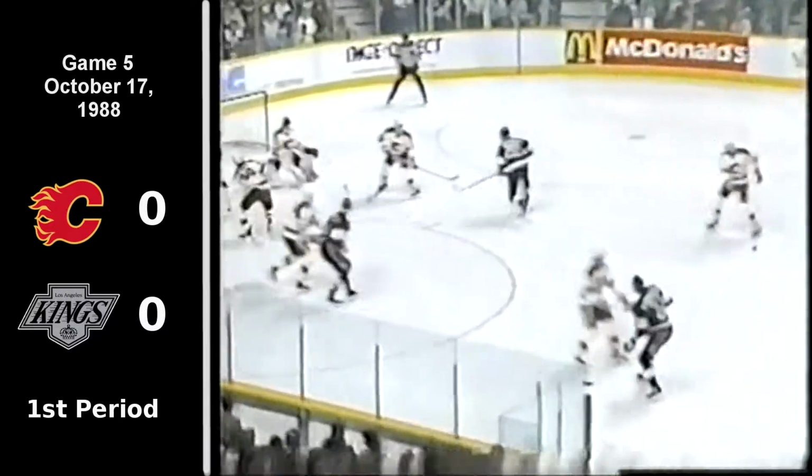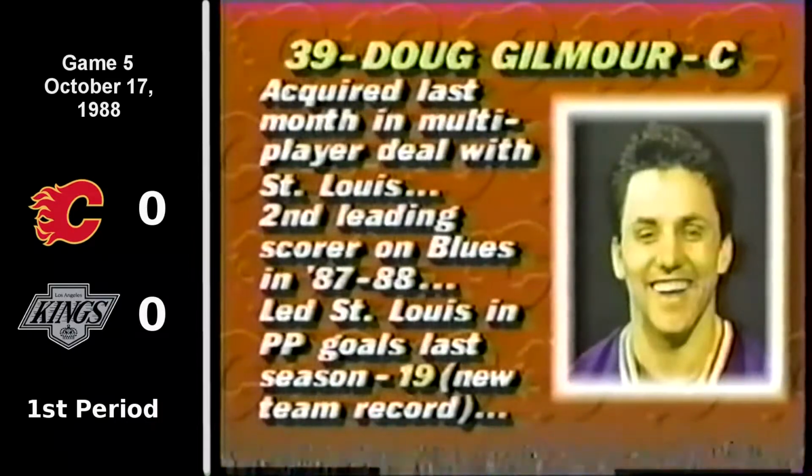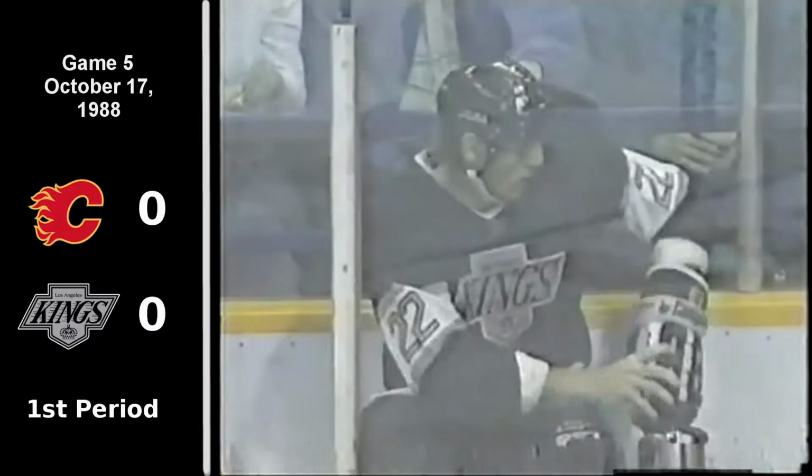Now the Kings with a Baumgartner. Left point. His drive deflected and a glove save by Vernon. Falling down to the ice again. He makes the save. Our guest later on tonight, acquired last month from St. Louis, second leading scorer on the Blues last year.